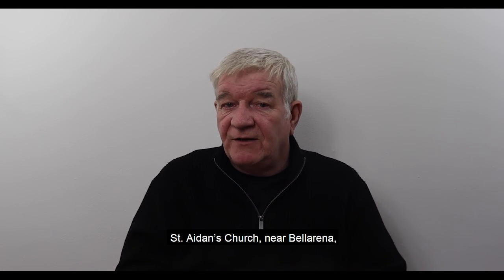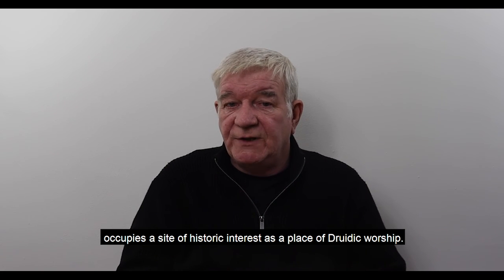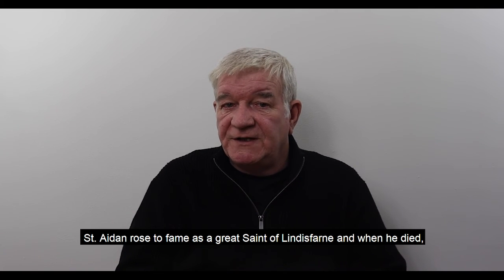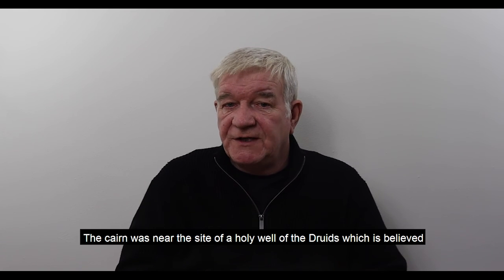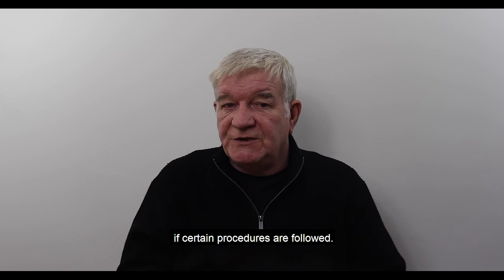St. Aidan's Church near Ballerina occupies a site of historic interest as a place of Druidic worship. St. Aidan rose to fame as a great saint of Lindisfarne, and when he died, St. Colman brought some of his remains back and deposited them in a stone cairn. The cairn was near the site of a holy well of the Druids, which is believed to be capable of curing illnesses if certain procedures are followed.